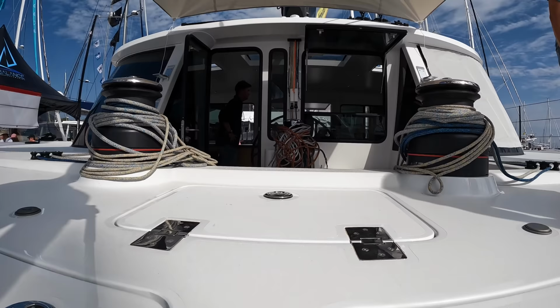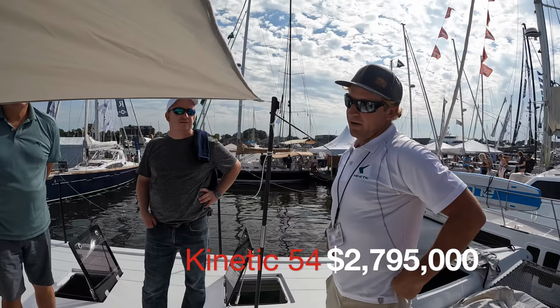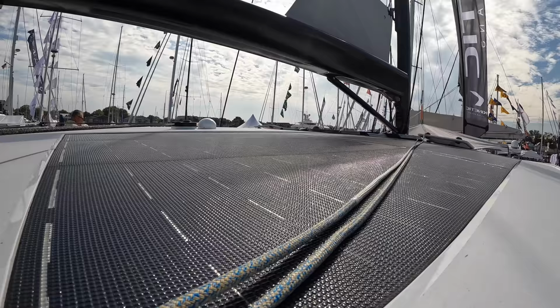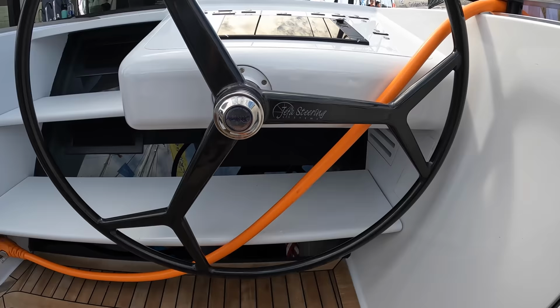How much is this boat? This one is fully kitted out. We'll sell it to you today for $2,795. Hull 2 and 3 are sold, and 4, I believe, just went out the door as well. So the length of getting one is going exponentially into 2023. Really great to hear that the economy is doing so well.